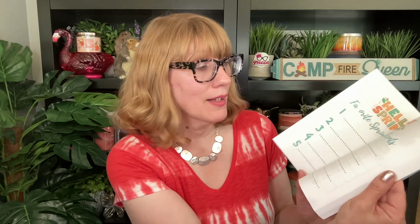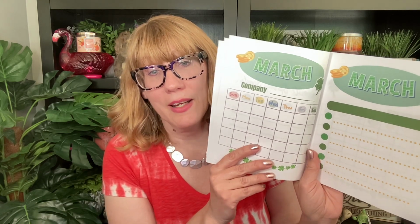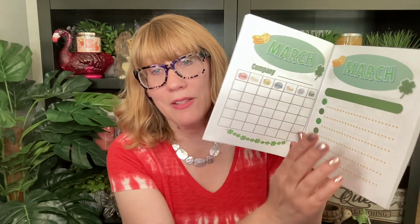Then you can put your favorite fall, favorite fall. Look, I'm thinking about fall. Favorite spring scents. I've got a lot of pages. This one is in color. The color books are a little bit pricier. Amazon charges more for color. And then what I've done for each month is created a calendar page and a place to write extra stuff down. What I like about the calendar page, you can do each company.